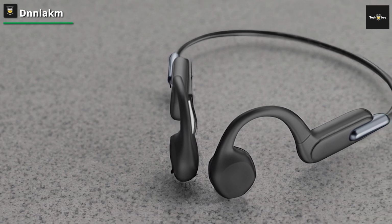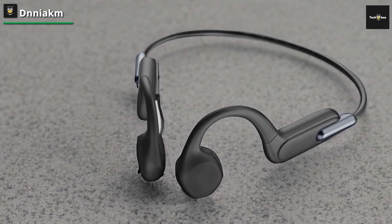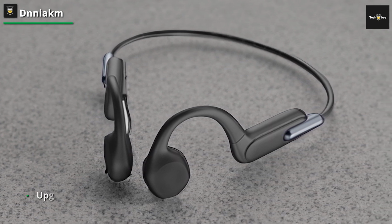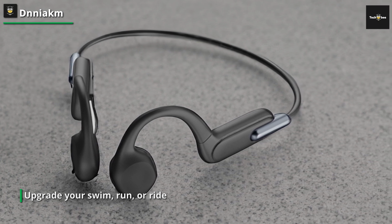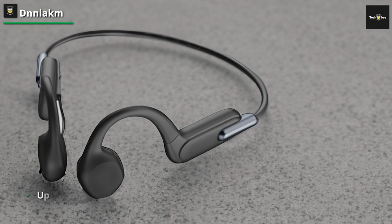Experience the freedom of music while underwater without sacrificing awareness. Bone conduction headphones redefine the way you enjoy audio during your aquatic adventures. Upgrade your swim, run, or ride with this cutting-edge technology for a harmonious blend of music and movement. Dive in and elevate your fitness experience with Dnniakm's underwater headphones.